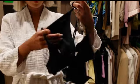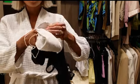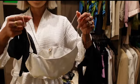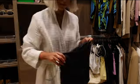Skims bra is literally so comfortable, so I just bring that. This white one is actually a bathing suit from Tropic of Sea, but again, I like the thin strap, so I bring it. All my bras are usually just bralettes. I don't like things with cups, it's just really uncomfortable.